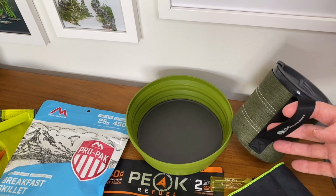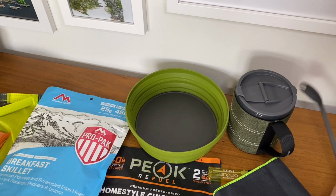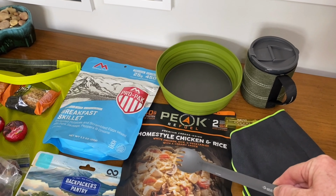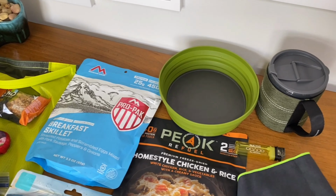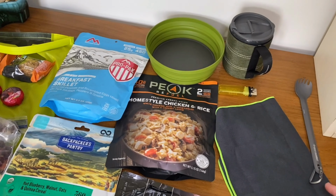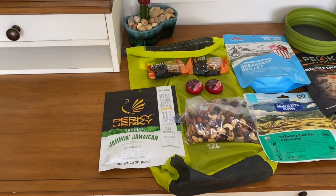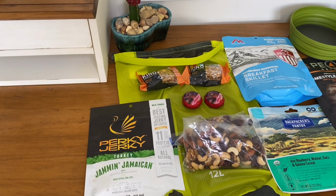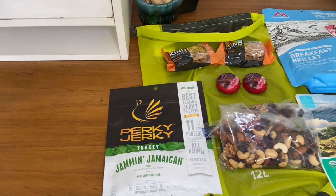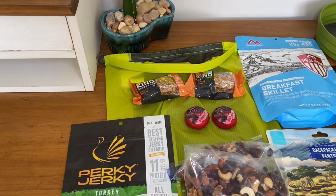This is also very lightweight, the GSI Outdoors mug, a Cetasummit Spork spoon fork. And it also fits down nicely in these packets. A lighter to light the stove. My husband is gonna carry the stove. A hand towel. For snacks that I'm gonna take in my backpack belt pockets, trail mix, turkey jerky, Baby Bell cheese, and 2 Kind bars.